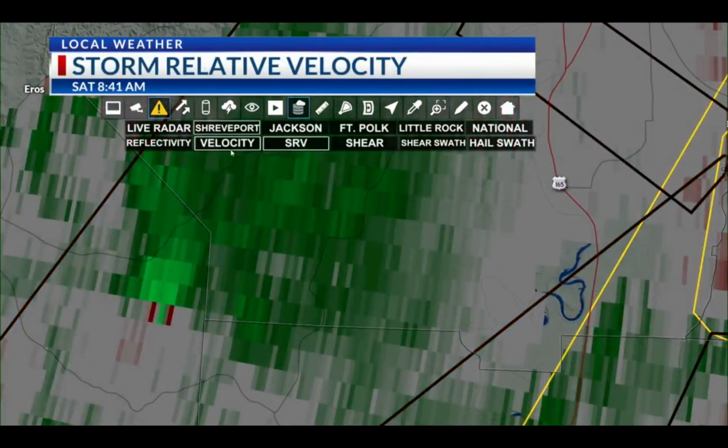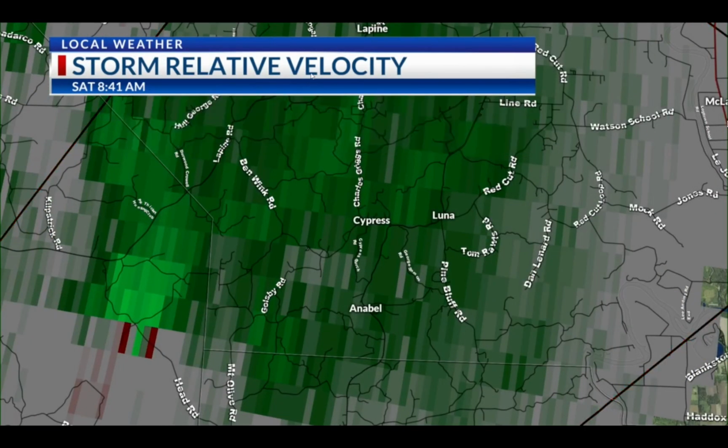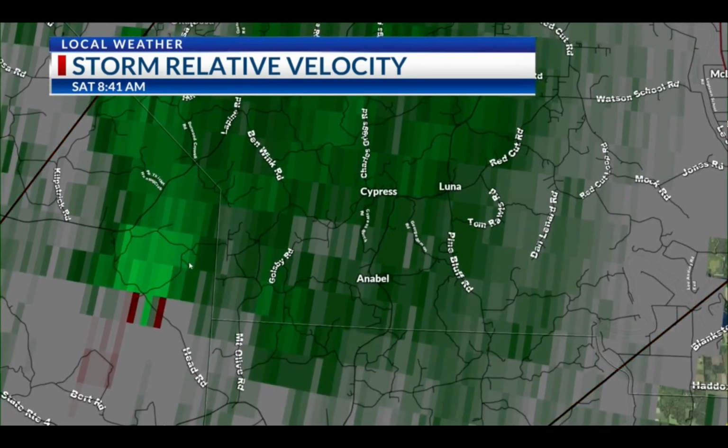We can go back to Shreveport, and again, where this is at is the Ben Wink Road, as well as the Kilpatrick Road community. It is past Head Road and Mount Oliver Road. So the communities of Cypress and Luna, those areas have already been under tornado warnings today. Make sure that you are still in your safe place.